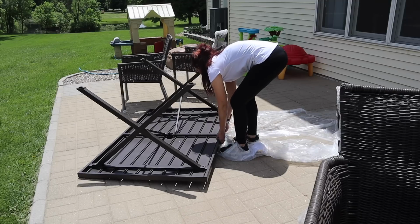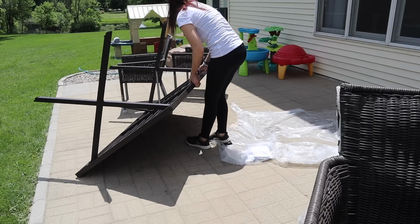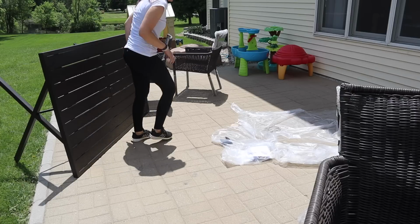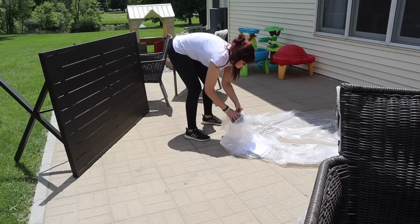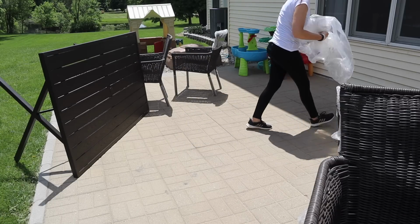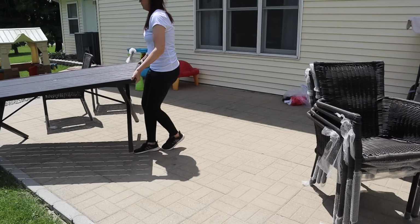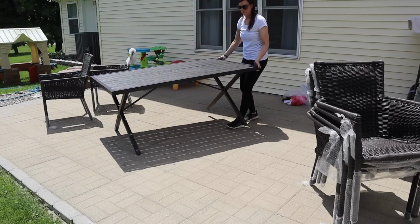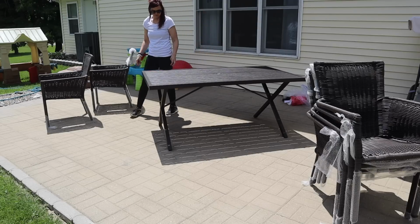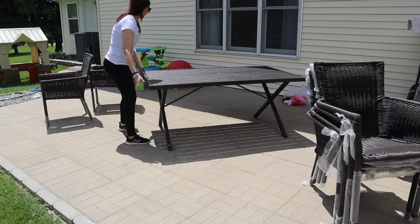All right, so once this table was completely done, I did have to flip it over again. So I ended up kind of flipping it in the grass because I did scratch it just a little bit on one of the edges from flipping it so many times. I had a ton of garbage to pick up. I did not pick that up as I was going. So I ended up having garbage flying, and the wind was blowing, so I had garbage everywhere. So I picked that up before I started doing anything else here.